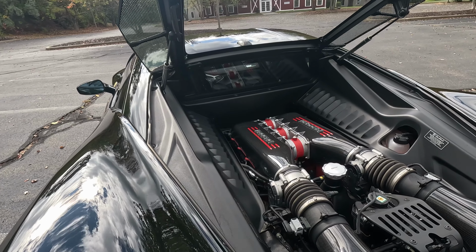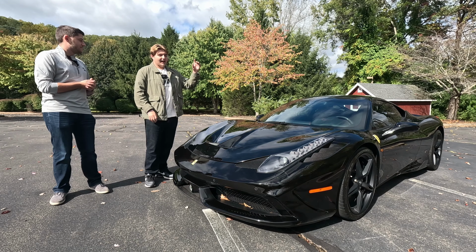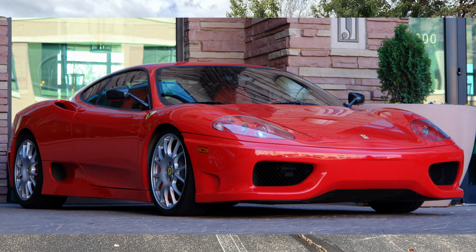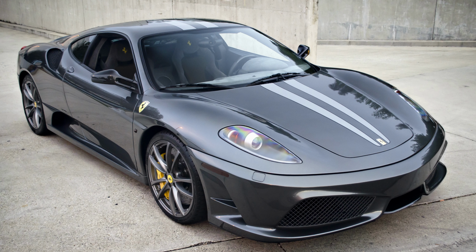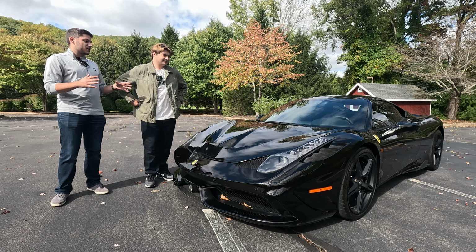And the styling cues are aggressive and mean, but just subtle enough where you know it's a 458. It's just so cool. The reason this thing is so special is, first, it's called the Speciale, so it's gotta be special. Second, it is the successor to not only the Challenge Stradale, which is the end of the run for the 360 generation, but the F430 Scuderia, which is the end of the run for the F430 generation. So this is the predecessor to the now Pista, which we drove earlier this year. And so good. And this is a different animal altogether. It's way more raw.